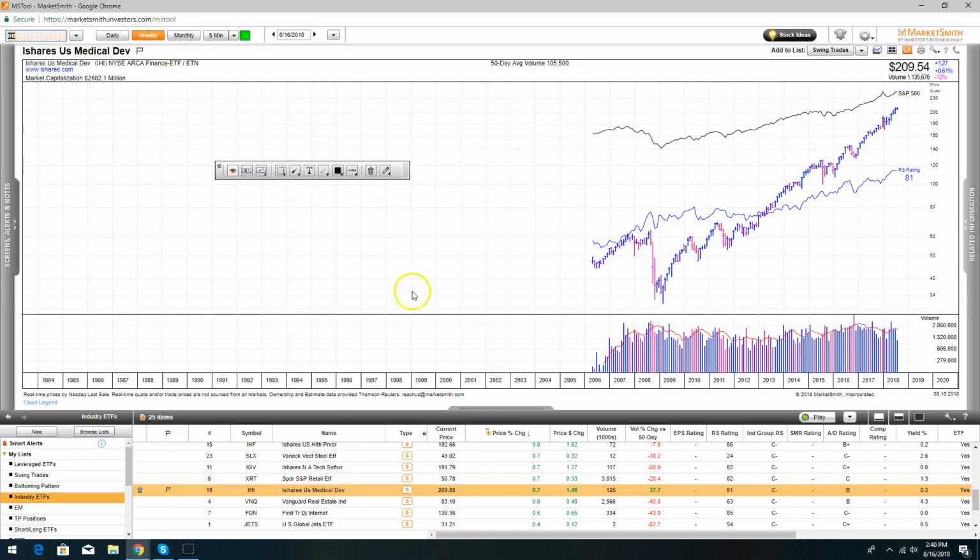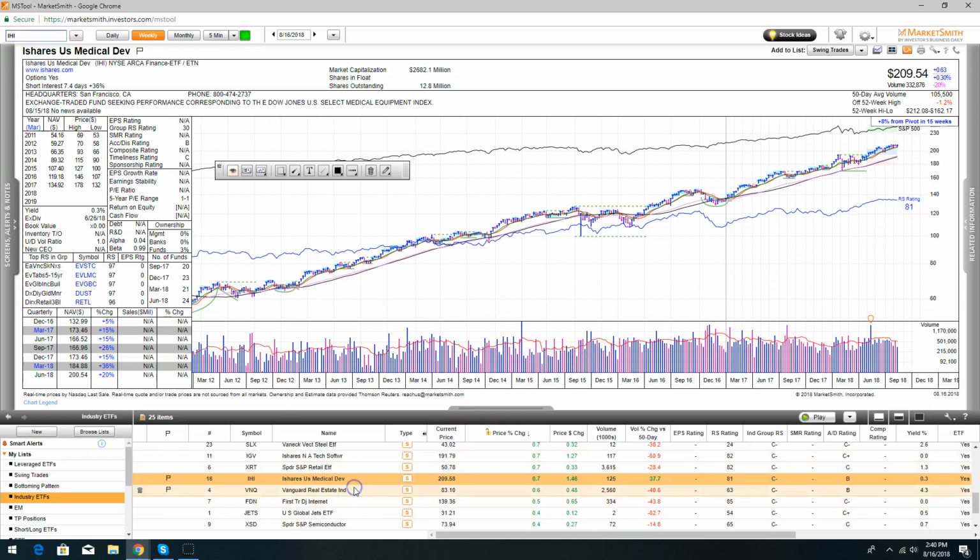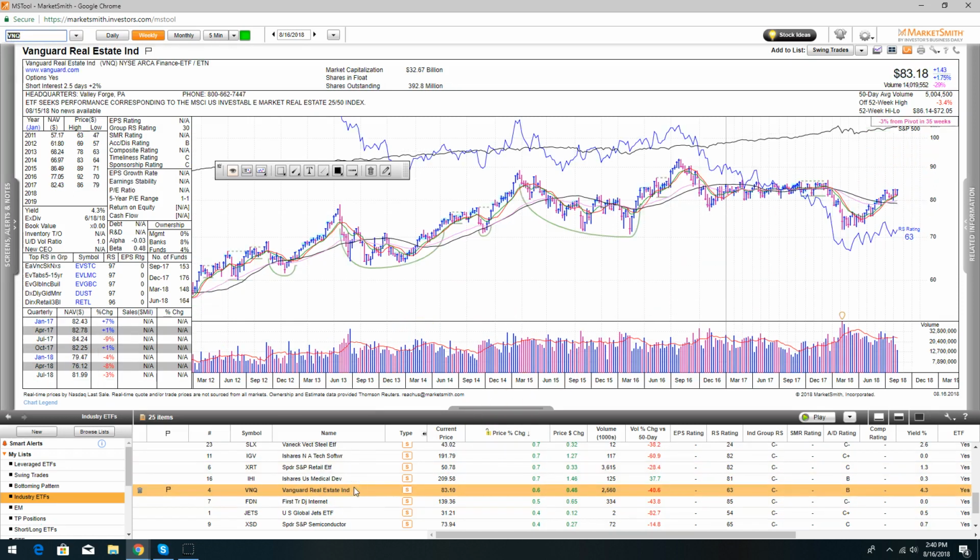Medical devices. So we're seeing some healthcare: healthcare providers, medical devices. This ETF is bullish. Let's look at the REITs.